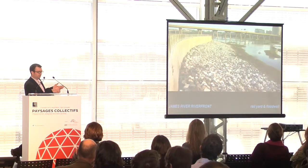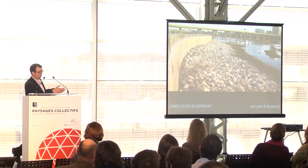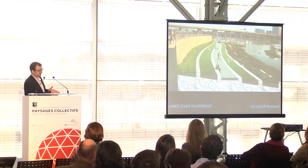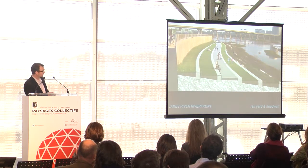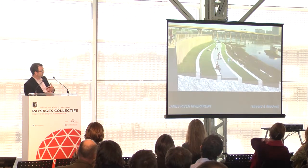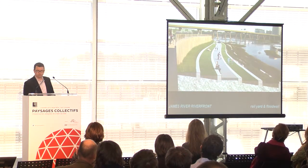But then you're left with this kind of barren riprap armoring. As the engineers began to talk about how they needed to build a road through there, we said, fine, you can build a road, but you're going to build it as a landscape that allows people to circulate along that road and use it recreationally as opposed to strictly functionally.